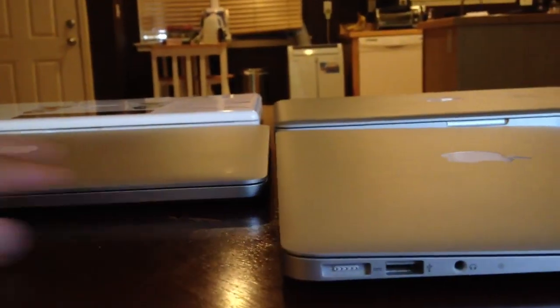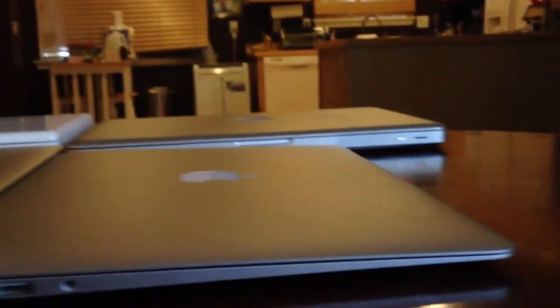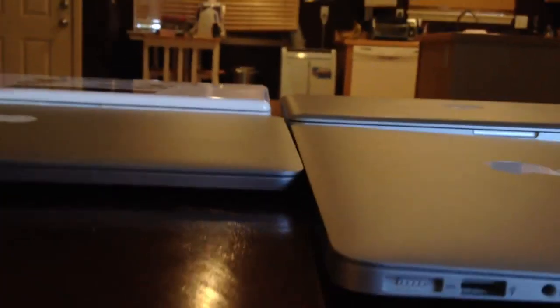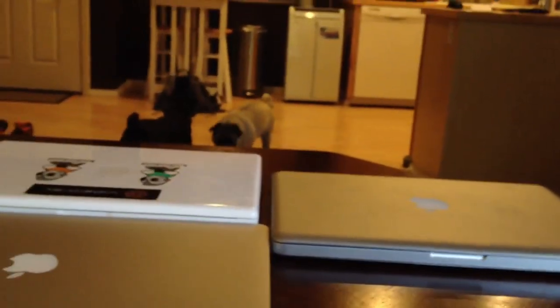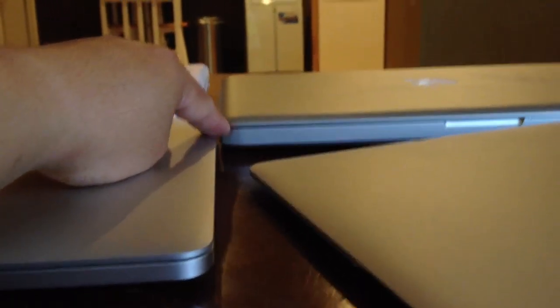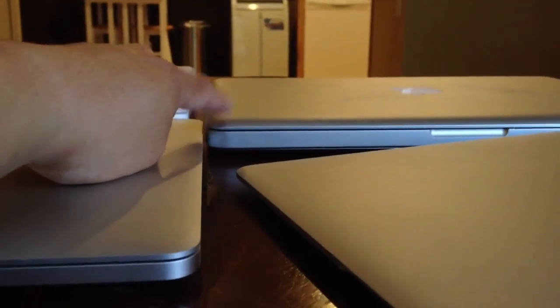But you can see that the back end of the MacBook Air, which is the new 2012 version of the Air as well, is about the same size as this. But if I flip this around like this, you can see that it's a lot thinner on the front end. But this MacBook, the new 15-inch, is about the same thickness as the bottom half of the regular MacBook.